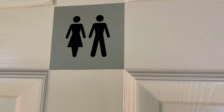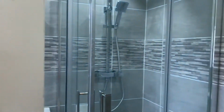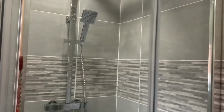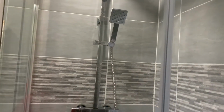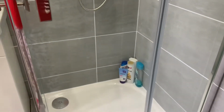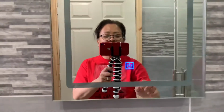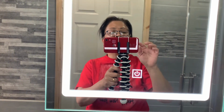And welcome to our brand new bathroom. This is our shower. It's kind of small, but it's okay. But we've got a space in here. We might put something there. And then this is our mirror. It's a touch button. Ooh, you can have your makeup. Oh, my face is hot, right?